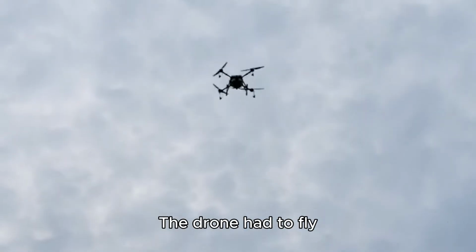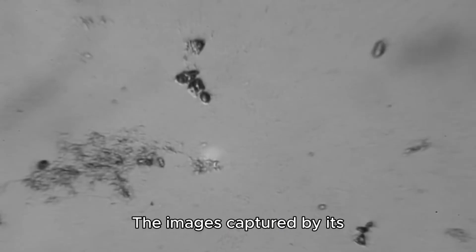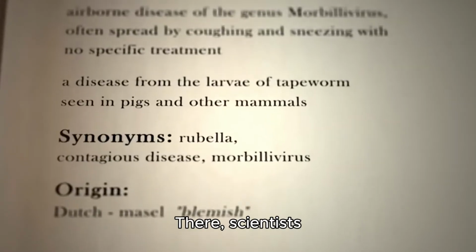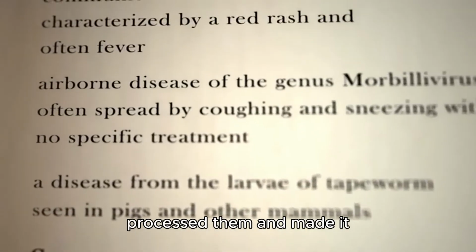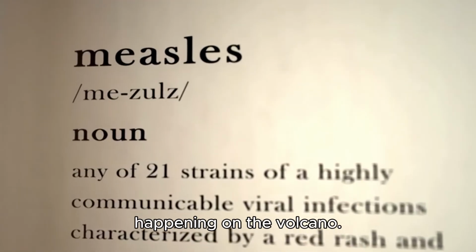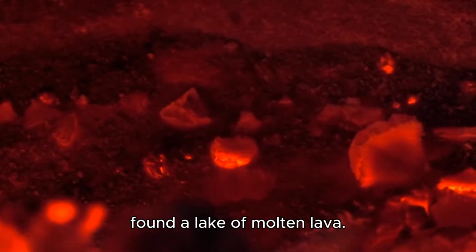The drone had to fly directly through the gas and ash plumes. The images captured by its camera were immediately sent to a mobile laboratory. There, scientists processed them and made it possible to see in even greater detail what was happening on the volcano. And then they made a shocking discovery. In the depths of the crater, they found a lake of molten lava.